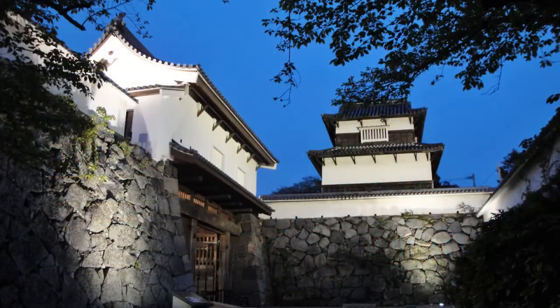But the next on the list is a favourite of mine, and it is Fukuoka Castle. Now Fukuoka Castle was the very first castle ruins I had visited when I first came to Japan. I can tell you it was 2001 August, and it would have been the 23rd.